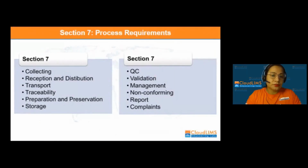Reporting requirements. So the biobank shall provide a report. Now, this must include the required information as agreed with the recipient. So it could be any way to report your results. And complaints. This is about establishing, documenting, and implementing procedures to receive, evaluate, and make decisions on complaints.